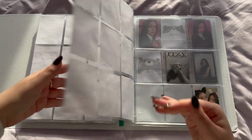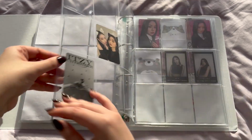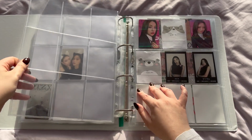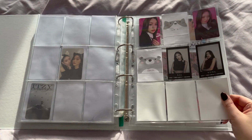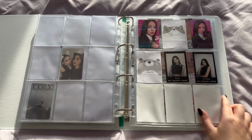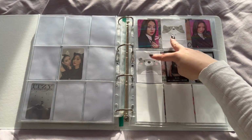But there's a lot of cards. And then here's some of the units that I have. And then this is set up for the limited special edition or whatever. And then here's some of the POBs that I have. These are the, I don't know, I think they're Soundwave. I think these are Soundwave as well. I'm not sure. But I have trades for these.